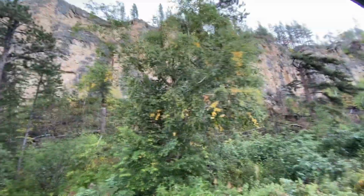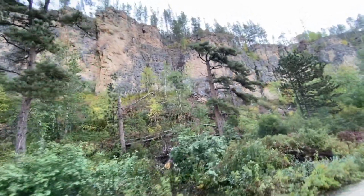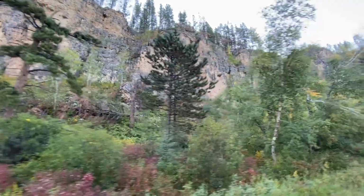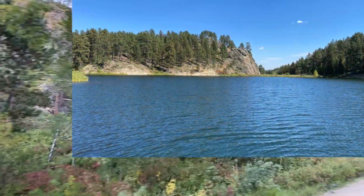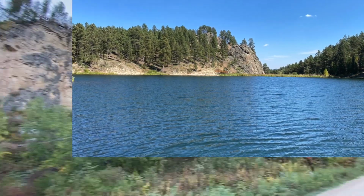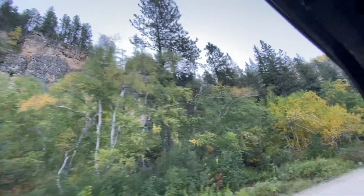Seeing this area of the country for the first time, we wanted to take in as much as we could, and we definitely felt like we got to see a lot of it. If we were to head back to the northern Black Hills, we would probably spend some more time at places like Iron Creek Lake, taking in the beauty there, and maybe even trying to do some trout fishing while we were there.